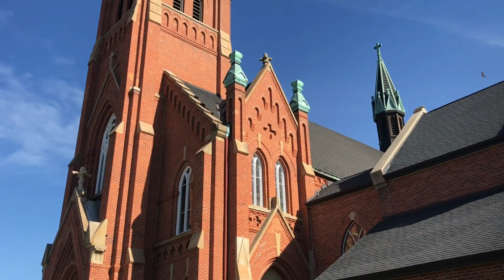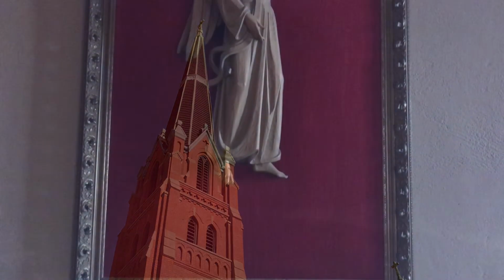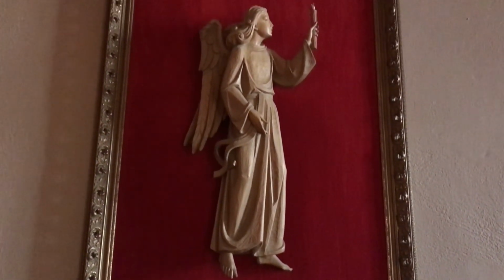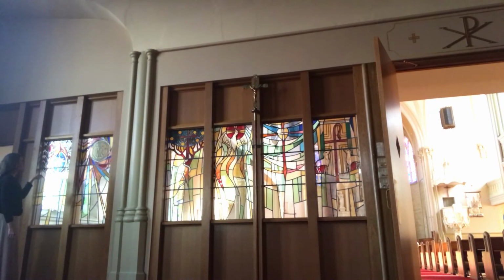This is the church we visited before the symposium. I love the traditional art and architecture in this space.